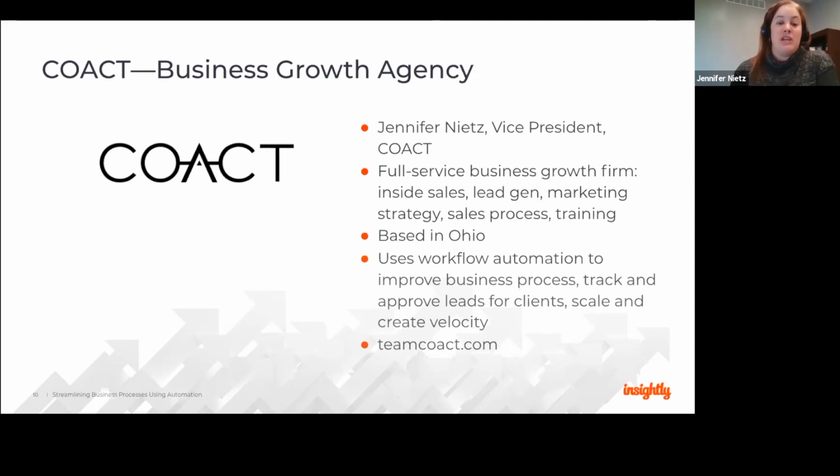We were a 15-year Salesforce client, even back before I joined COACT, and got to the point where, quite frankly, we were just really unhappy with the level of customer service. While we work globally, we are a relatively small business, and we were really looking for a partner, not just a tool. And we found that with Insightly.